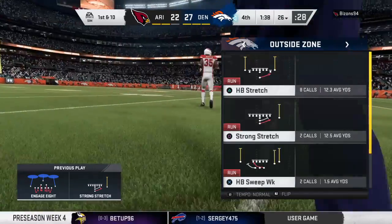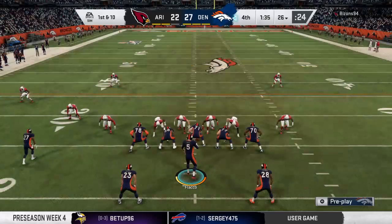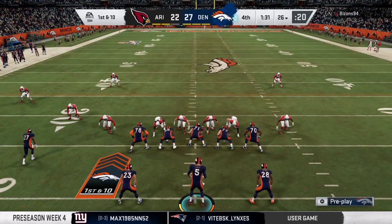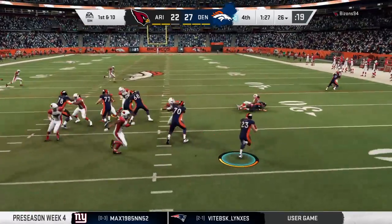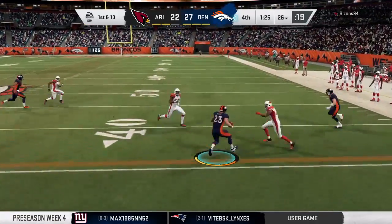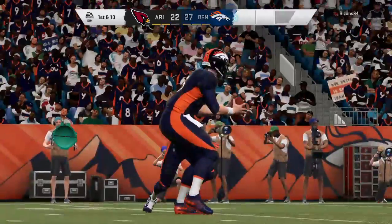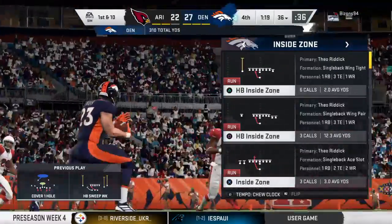First and 10 at the 26-yard line. And not totally home free yet, but it's looking good as they come up 1st and 10. On the carry, it's Booker. And he's taken down, but able to slip across the 35. That one going for a gain of 11 and a Bronco first down.